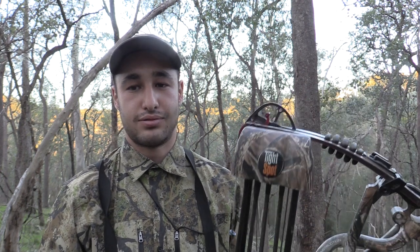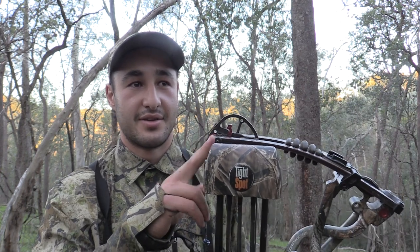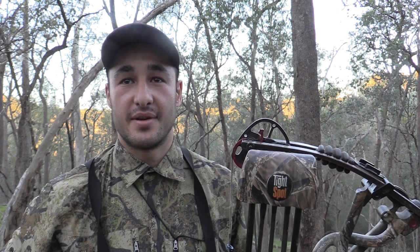A little bit out of breath. That's a really nice stag. Shot was just on 24 meters.